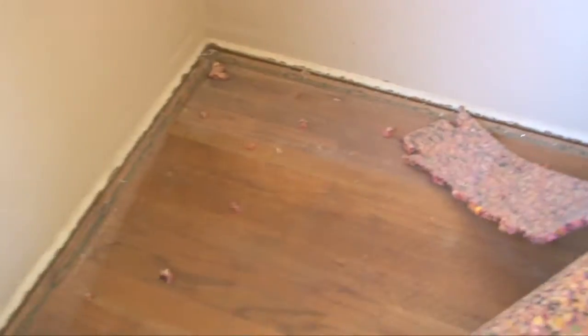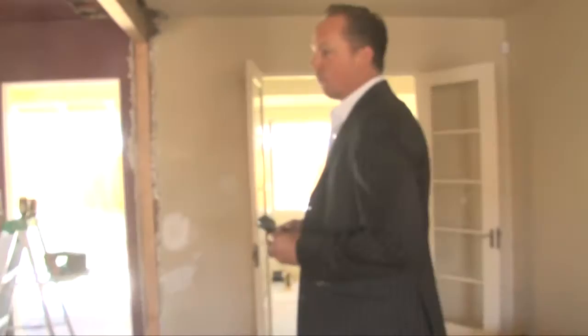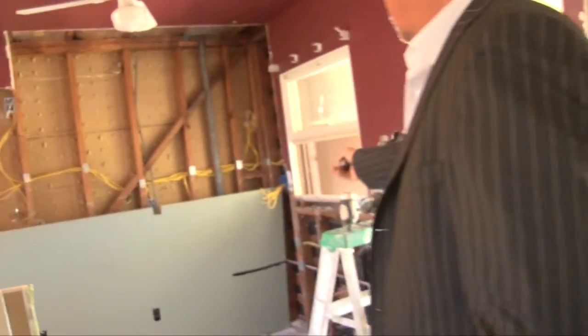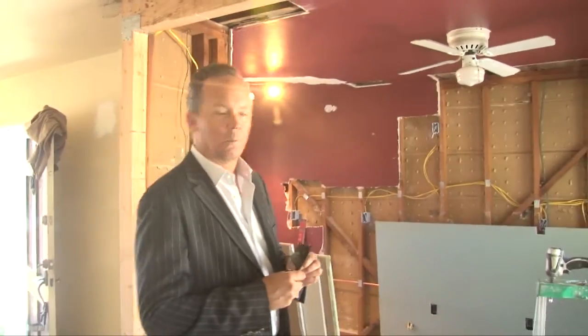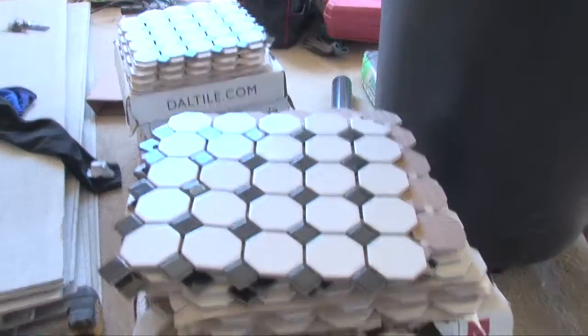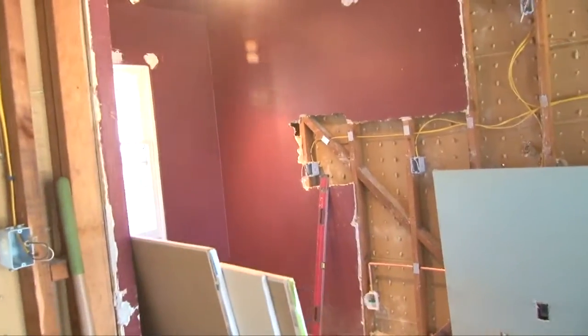Original hardwood floor has been covered up by the carpet, and the construction back in the 40s consisted of very closed-in space for the kitchen. Sink, no dishwasher, so we had to update the electrical, bring this house up to current market standards to try to get him the most value for this home. We're going to redo the floor in a nice vintage ceramic tile. We're going to lift this carpet up, and we're going to take care of it by sanding and refinishing the existing hardwood floors that are here.